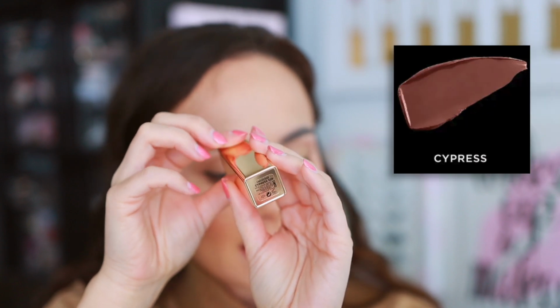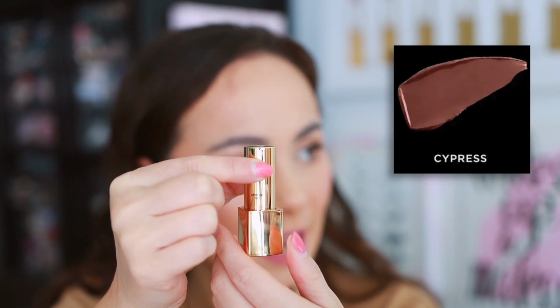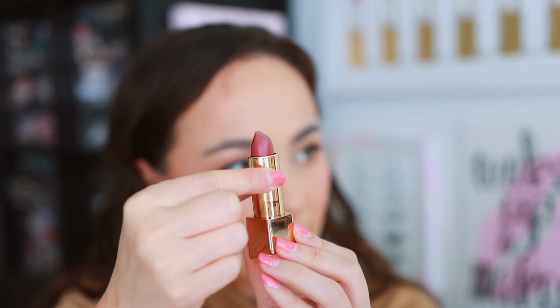On my skin tone, this is very pretty, kind of brightens everything up. I like this one. This gives like a little bit of a dramatic lip, but nothing too crazy, you know? We like this. Next, we have Cypress. Cypress is a berry pink.